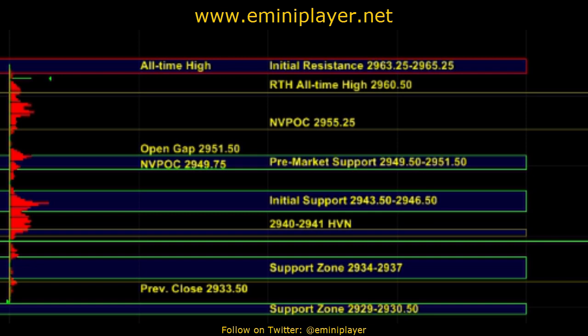On the downside, we have pre-market support at 49.5 to 51.5. It's technically an aggressive area of support, but given the level of strength we've seen in the overnight session, buyers can be active there. I would also keep an eye on the 24-hour session VWAP because the market has been trending in the overnight session, and a trending market will usually hold the VWAP.